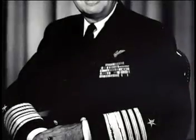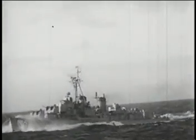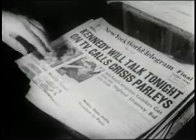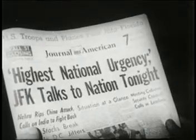Kennedy turned to Chief of Naval Operations, Admiral George W. Anderson, and gave him the critical mission. "It looks like this is up to the Navy," Kennedy said. "Mr. President, the Navy will not let you down," Anderson replied. As the Navy deployed warships into the Caribbean, the White House announced on October 22nd that the president would address the nation that evening. The world held its breath.